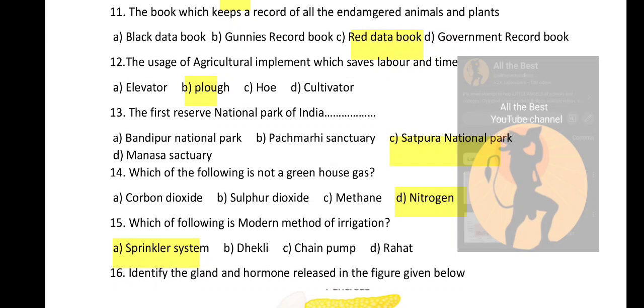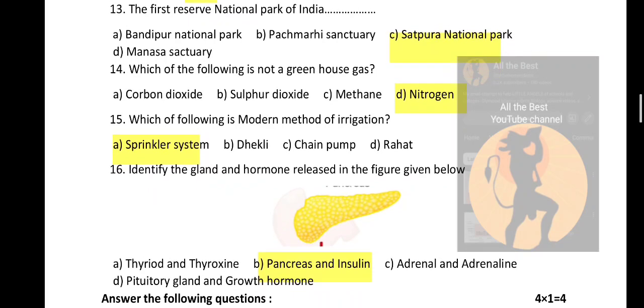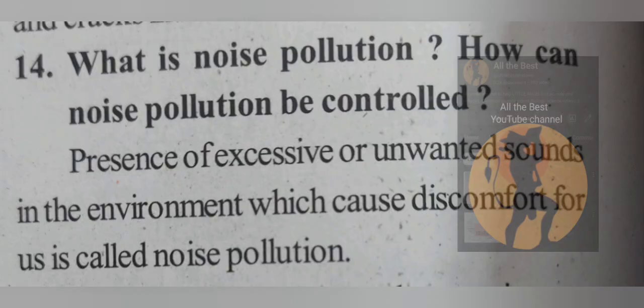Identify the gland and hormone released in the figure given below. Is it thyroid and thyroxine, pancreas and insulin, adrenal and adrenaline, or pituitary gland and growth hormone? The answer is pancreas and insulin. Now the section: answer the following questions. The first question, what is noise pollution? The presence of excessive or unwanted sounds in the environment which cause discomfort for us is called noise pollution.